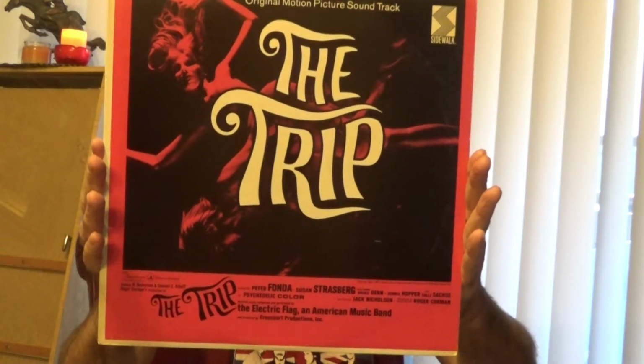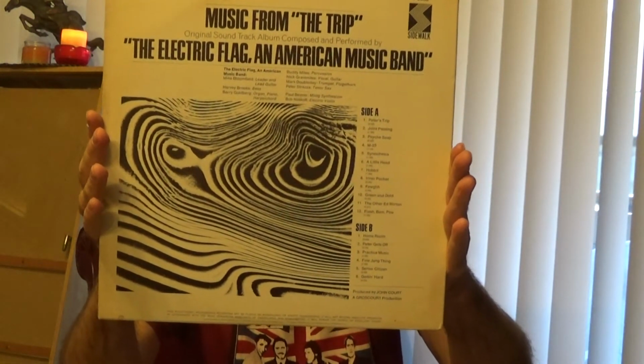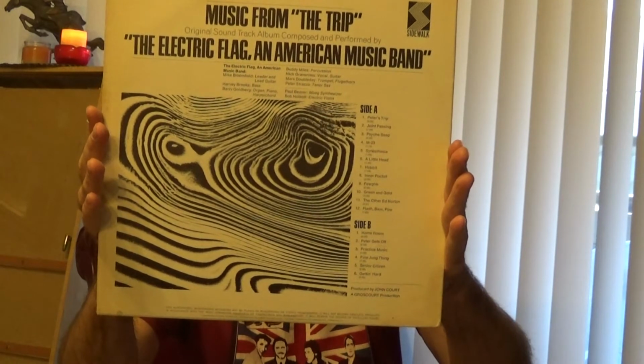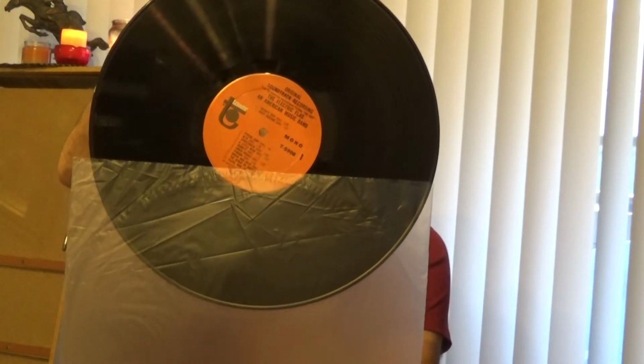And this is my copy of The Trip that had Peter Fonda in it. And I have a DVD recording of this movie that I got off of cable, and it's pretty good. This is a good soundtrack. Side 1's the best side. They put all the real cool psychedelic stuff on side 1, and side 2 is not as good.